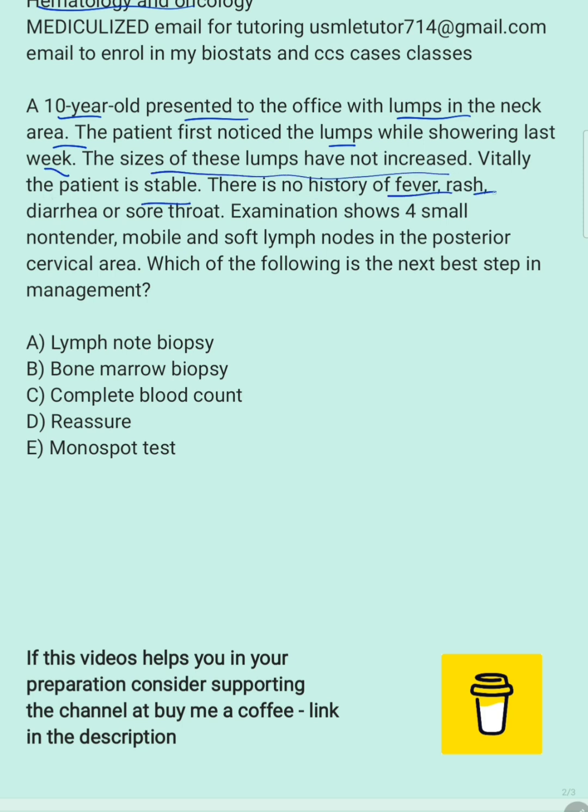There is no history of fever, rash, diarrhea or sore throat. Examination shows four small, non-tender, mobile and soft lymph nodes in the posterior cervical area. Which of the following is the next best step in management? So a few things you should know about the management of lymph nodes. Here they look pretty benign, so the right answer here is reassure, and let me explain.